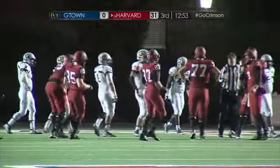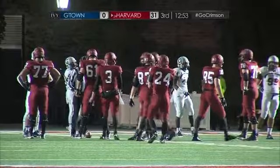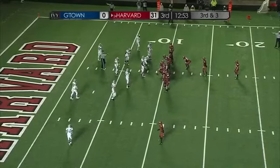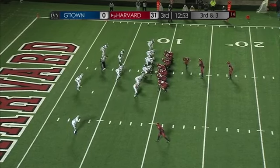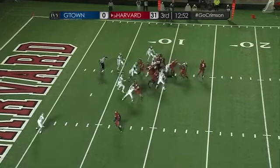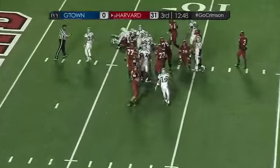Mentioned Cole Toner, not only on the Senior Bowl watch list and the FCS preseason All-American team, but the Campbell Trophy semifinalist, which goes to a player that shows academic and athletic excellence. The right tackle wearing number 78 for the Crimson. Third down. And the first down is gained.